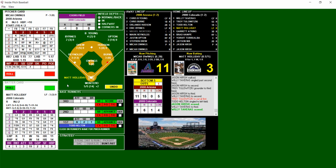And Matt Holliday is up. Holliday 0 for 1. Walk. And has a run scored in this game. Here's the pitch to Holliday. 3-2. Blank. We go to Matt Holliday's card. 2-6. Double star 5. Fly ball to Burns. And that is out number 2, and that's going to bring up Garrett Atkins.